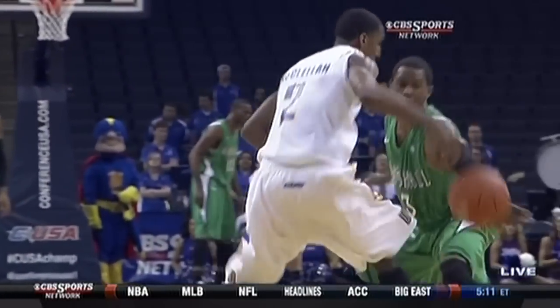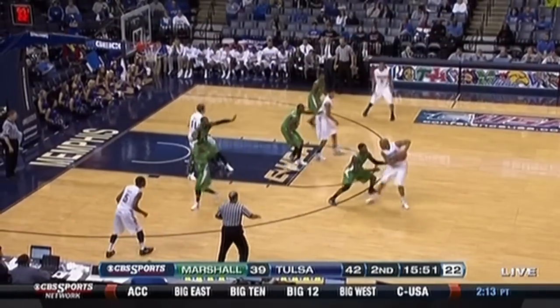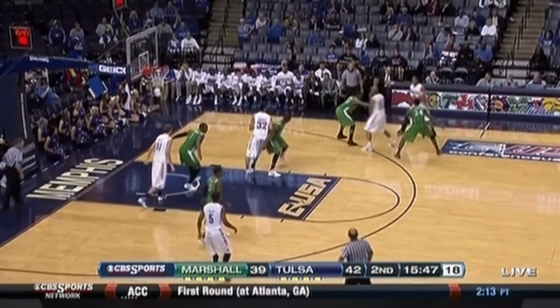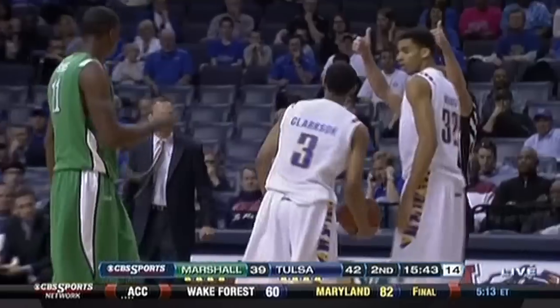Right here, Pitts does a good job of just keeping in, pressuring. And McClellan just lost his concentration for a second. Under 16 minutes left to go here for Memphis. They're trying to go back to him. Good job by Tinnen in fronting. Clarkson has it taken away by Kane. Good job, the possession arrow going to Marshall.